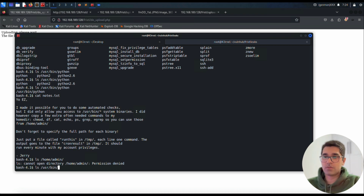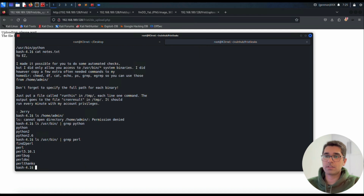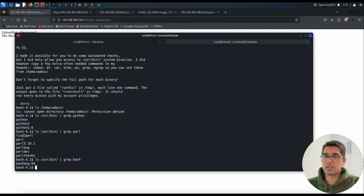If we look at /usr/bin, we have Python. Yeah, we have this one. We should have Perl. We have this one too. And no, not this one. Hashbug, no. But we have two interesting binaries, Python and Perl. If we put our second reversal in run this in the /tmp, and as it says, it runs every minute, maybe we can get another reversal, this time with admin user privileges.